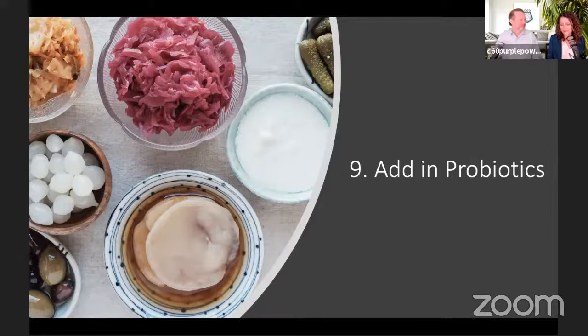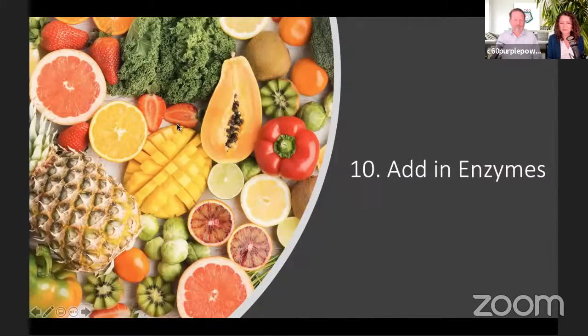Let's see. So the next one is, add in enzymes. All the colorful fruits and vegetables, a lot of them have enzymes, of course. And papaya is a really good source. Pineapple is a really good source. And actually, the fermented foods we just mentioned also have enzymes. They're live, raw, or sprouted foods.